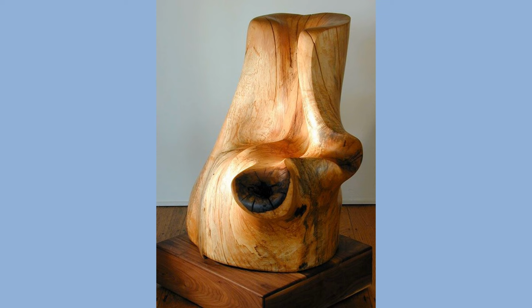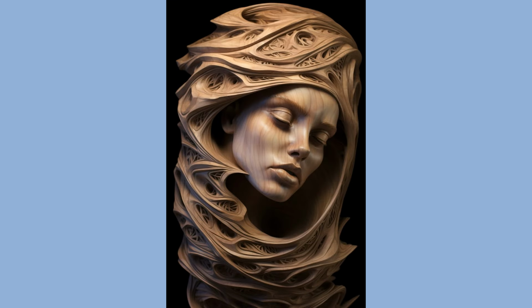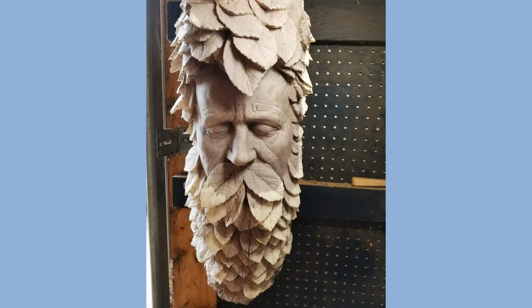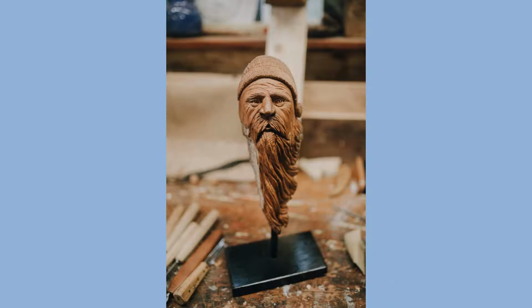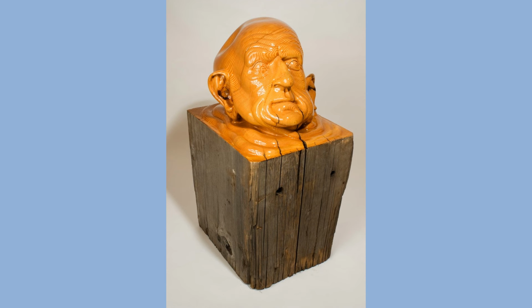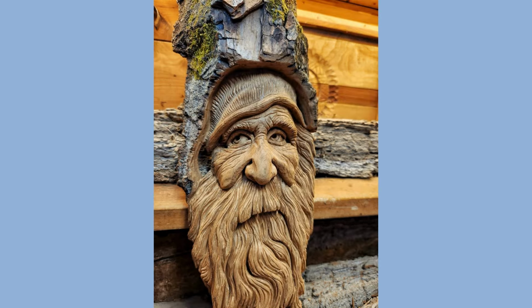Let's get started. Wooden decor pieces are known for their natural warmth and texture, making them perfect for almost any home aesthetic. From intricate carvings to minimalist designs, the beauty of wooden crafts lies in their uniqueness. Today, we'll cover a variety of ideas, from simple decorative elements to functional small furniture that you can make at home. Let's start with some decorative wooden designs.